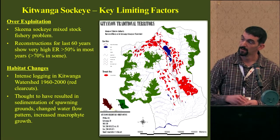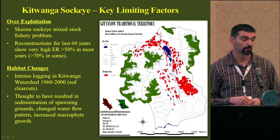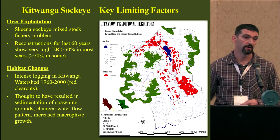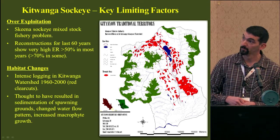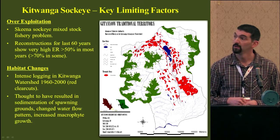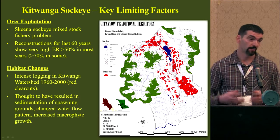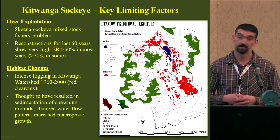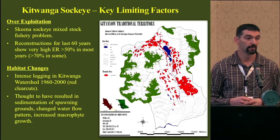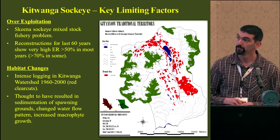We've seen, unfortunately, Kitwanga sockeye run timing overlaps almost perfectly with the bulk of the enhanced Babine sockeye. So it's seen very high exploitation rates over a long period, as high as in the 70s in some years. So for a small stock that wasn't monitored, and doesn't have ideal gravels that are cleaned semi-annually or every 3 or 4 years like we were seeing at Babine, it couldn't take these higher exploitation rates. That's part of the theory.